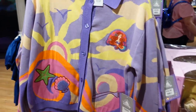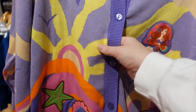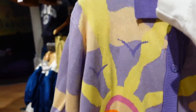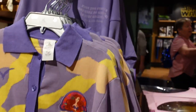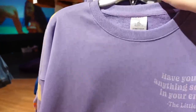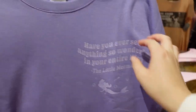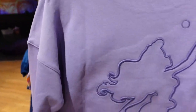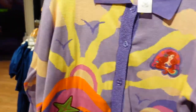They have a Little Mermaid cardigan for £50. It feels quite thick and substantial actually. That's the back. This is beautiful. There's also a jumper at the back here. That's also that same colour. If I put it there and step back a sec. And it says, have you ever seen anything so wonderful in your entire life? The back is beautiful. Look at that. That's all embroidered in. That's beautiful.